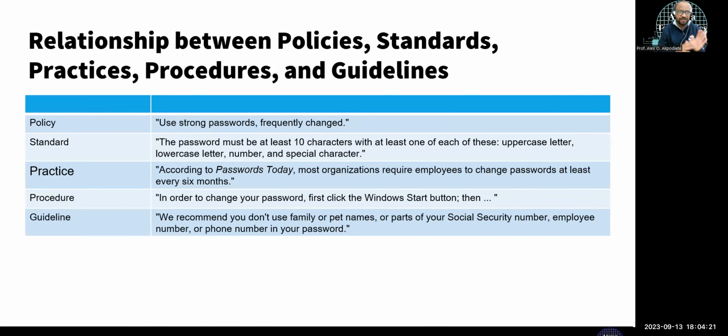So here, this is a big definition of the relationship between all five of them. An example would be: policy says use strong passwords. Our procedure would be, in order to change your password, first click the Windows Start button, and then you go on and on. And then the guidelines will recommend that you don't use family or pet names or dictionary words. So you can see how all of these interrelate.